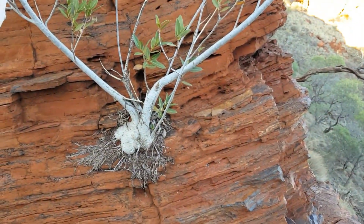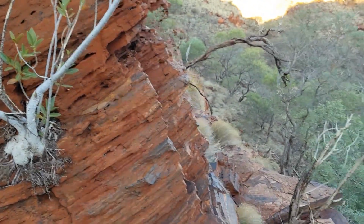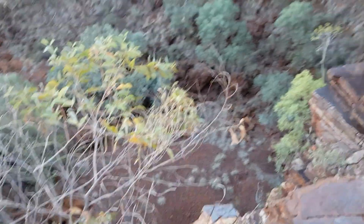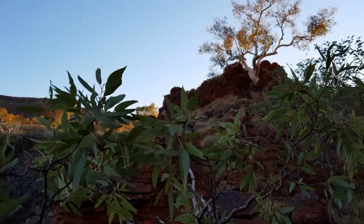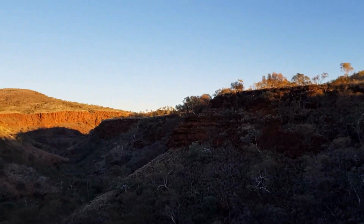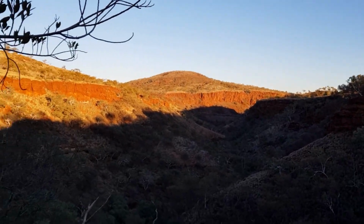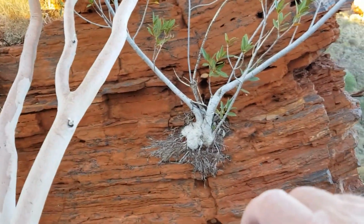Okay, so I got down to this little guy here, and you can see where we're perched, just right here on the edge, and the sun is starting to backlight things and highlight the range, which is looking very pretty. But we are here for this.